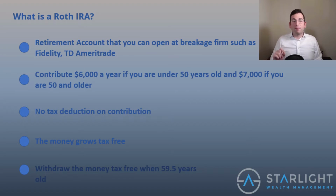And here's a main benefit of the Roth IRA: at 59 and a half years old, you can withdraw all the money tax-free. The growth, the principal, everything, as long as you follow the appropriate rules.